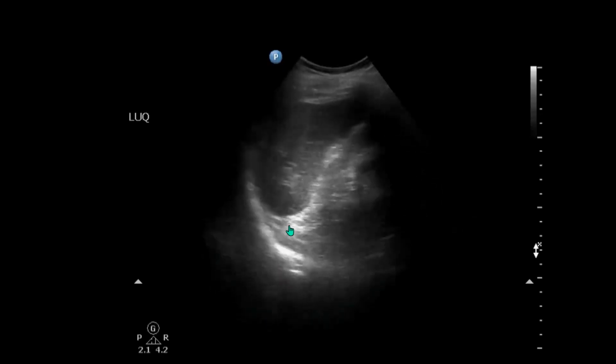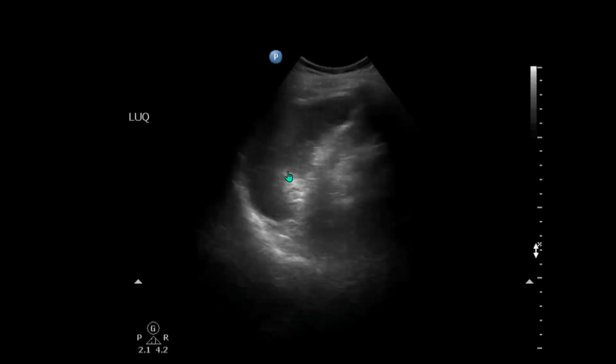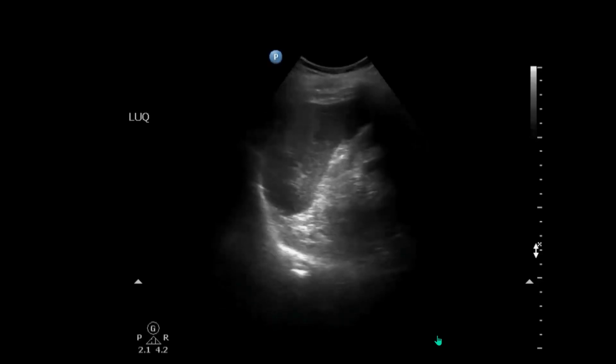And then at the end, there is a solid, very echogenic solid lesion. And of course, we found this in a trauma patient. They were fine. And we said, you need to follow up on this. And of course, they never did. So I can't tell you the outcome of that one.